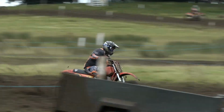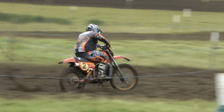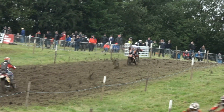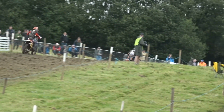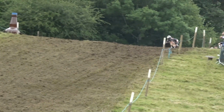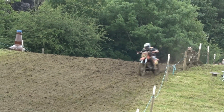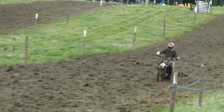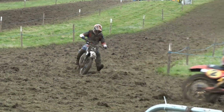Now, naturally, both of these riders are over 60 years of age, but you certainly wouldn't think it with the speed that they're going around this Helsington racetrack, and you just have to wonder how fast these guys would be going if this track was bone dry. But they're certainly going around this track at a decent rate of knots.